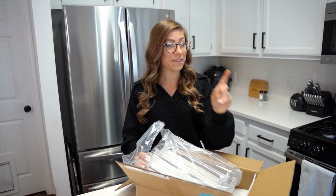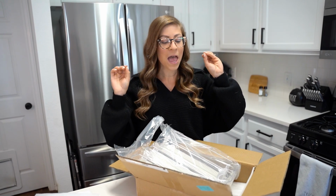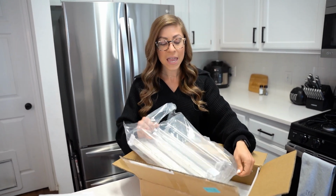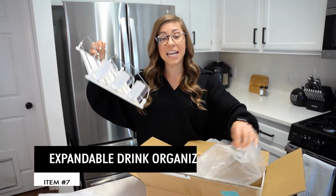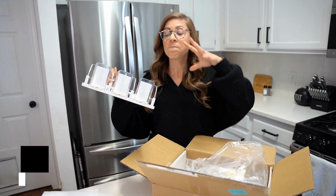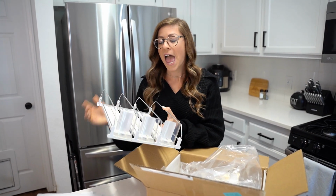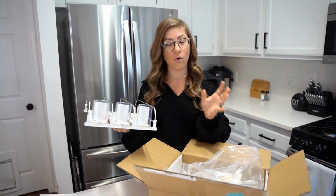This next item, I will be the first one to admit, is not a necessity. This is a splurge item, but it has made me so happy. It is an expandable drink organizer. And no, I did not just buy this. I just bought it for the 4th time because I loved it so much, and it's now the only thing I want holding my drinks.